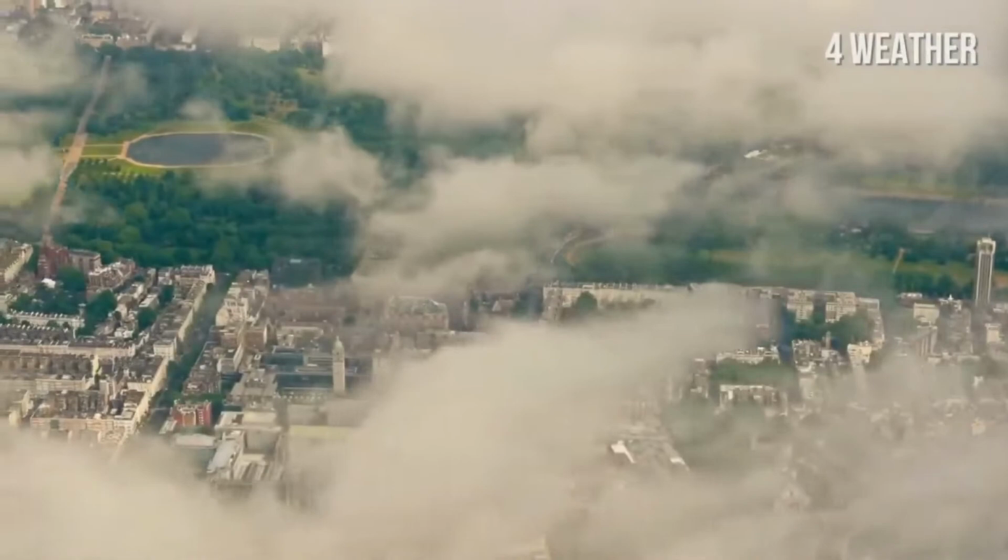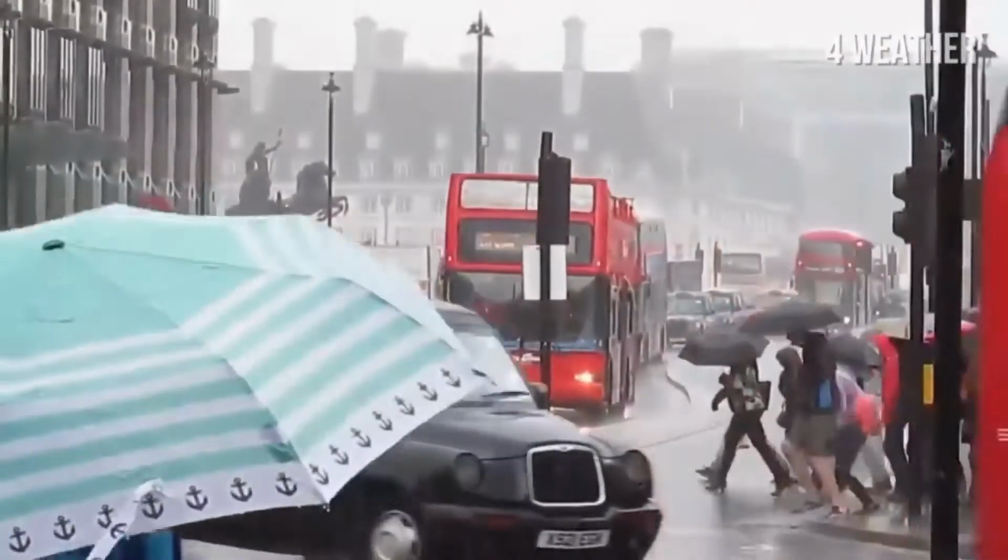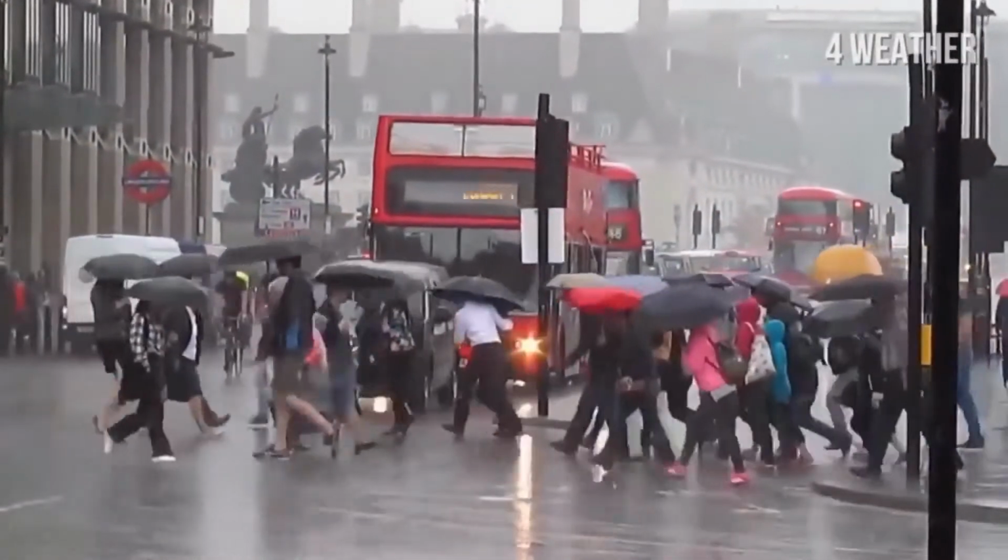Don't forget to check the weather forecast before traveling. You can expect rain in London in practically any season, so don't forget to pack an umbrella. However, the wettest month is October.